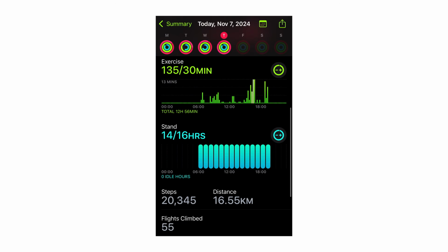My watch clocked 20,000 steps and 55 flights of stairs between 8:30 in the morning at Engakuji and 5:30 in the evening at Enoshima. Feeling satisfied, I caught the train at Fujisawa Station back to Tokyo, once again admiring the city lights on my way in, and our day officially came to a close.